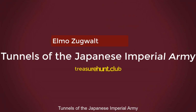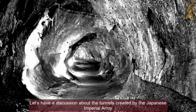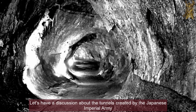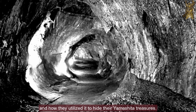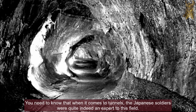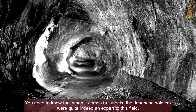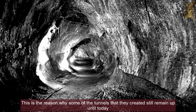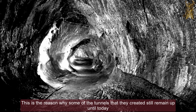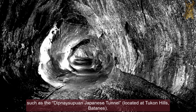Tunnels of the Japanese Imperial Army. Let's have a discussion about the tunnels created by the Japanese Imperial Army, and how they utilized them to hide their Yamashita treasures. You need to know that when it comes to tunnels, the Japanese soldiers were indeed experts in this field. This is the reason why some of the tunnels that they created still remain up until today, such as the Dipne-Supuan Japanese tunnel.